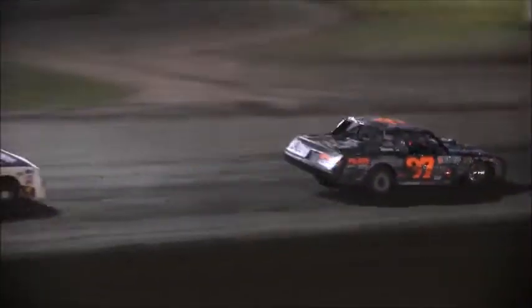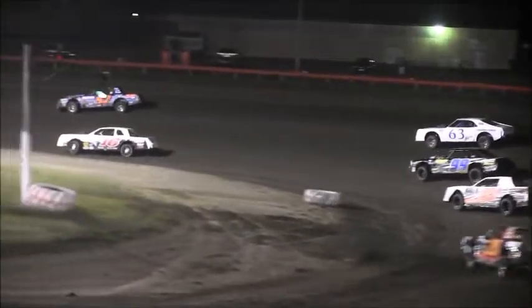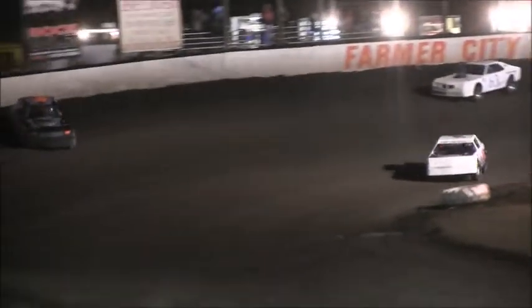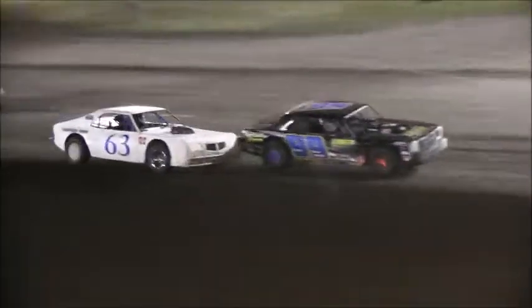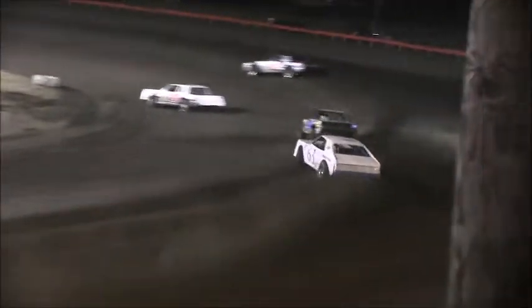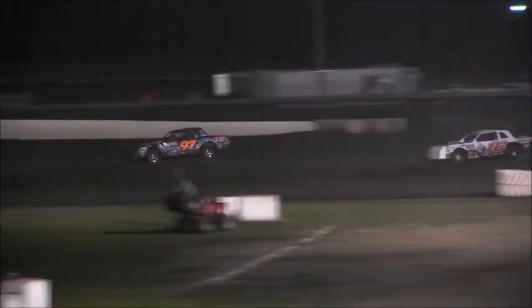The 97, Josh Griffith, trying to hold the 16 behind him. The 16 will just not go away. Here comes Jason Meyer looking for third as he tries to dive to the bottom of the 63. Off of turn number four, the white flag's out for the 97 of Josh Griffith. Andy Thompson's going to go off the speedway. Jason Meyer's going to take over the third spot. Down the back straightaway for the final time.